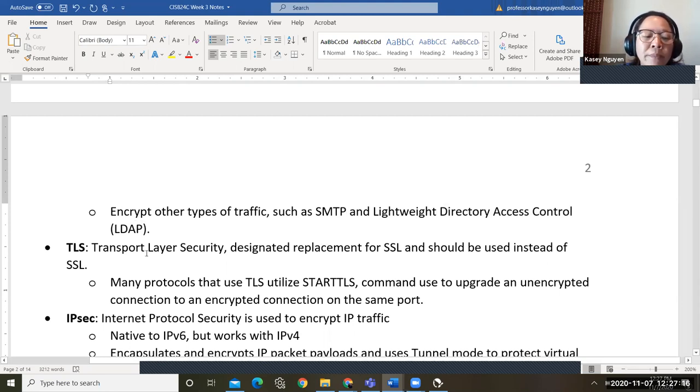But later on, we implemented TLS. TLS is a replacement of SSL. So almost the majority of all the websites now use TLS. So whenever you visit a website and authenticate to access your profile, accounts, pay bills, etc., you're actually using TLS with HTTPS. Okay. And other types of protocols piggyback on TLS.